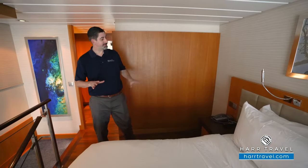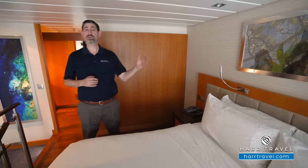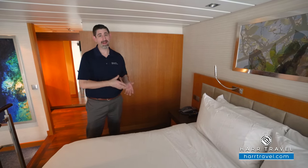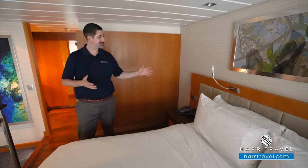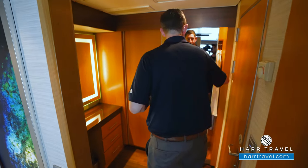Now I did wanna point out that behind the side tables, you're gonna have a US plug on this side. On the other side, you'll have a European plug and a United States plug. That way you can charge your devices overnight, or if you need to utilize it for a CPAP, it's perfect for that.